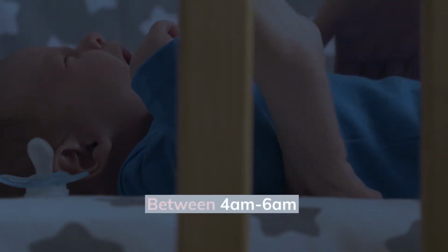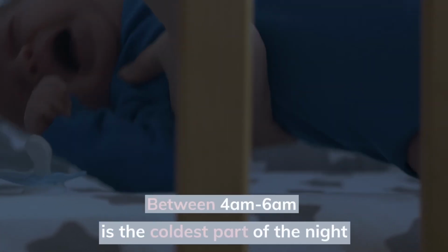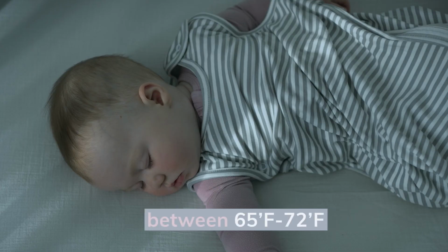Between 4 AM and 6 AM is the coldest part of the night, and I see so often unnecessary wakes at this time that are caused by babies or toddlers getting cold. These wakes can be mistaken for hunger wakes, and many families unfortunately can quickly get stuck on early morning wakes. By keeping the room temperature at a comfortable level, ideally between 65 degrees and 72 degrees Fahrenheit, you are helping to eliminate any unnecessary wakes if it can be avoided.